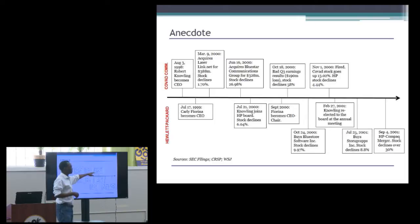And the story goes from bad to worse for Covered Communications. The stock is tanking, bad quarter results. Eventually the guy is fired. But if you look at what's happening for him as a director in Hewlett Packard, his stock is actually increasing. He's further down the road re-elected to the board of directors. So it's not exactly a comforting story if you are a shareholder of Hewlett Packard, because you're saying, well, this is the guy who's supposed to watch over my back, but kind of look at how he goes about business in his day job, right?